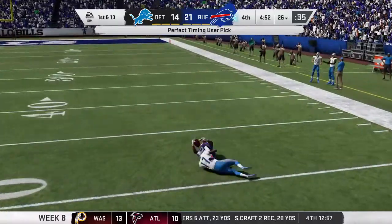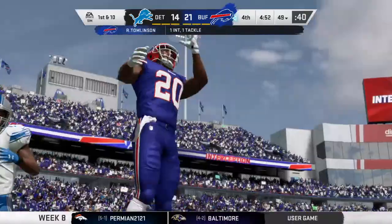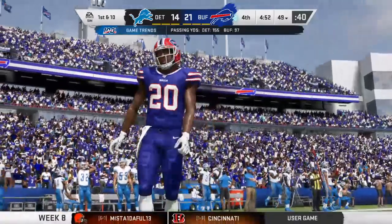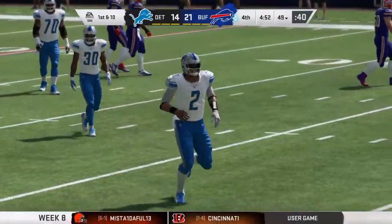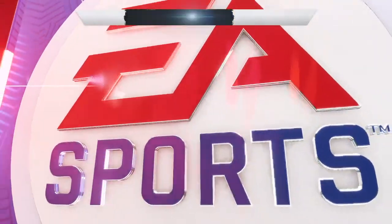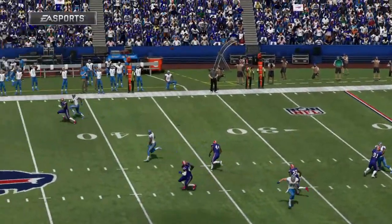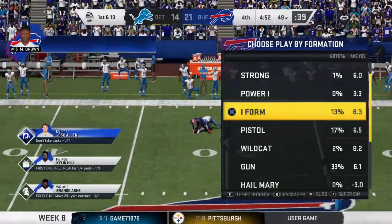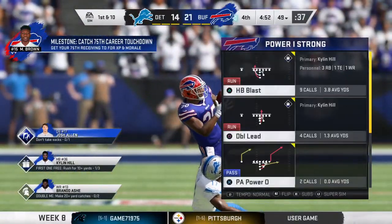And this is going to be intercepted. Picked off at the 49. And they get the football. They'll set up shop at their own 49-yard line. Oh, man, Brandon, not a real good throw that time. He looked like he tried to put a little too much air under this one, and it turned into a floater. And defensively, this is a dream. He could have fair caught that one. That was way too easy.